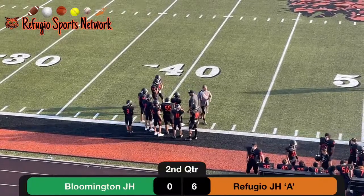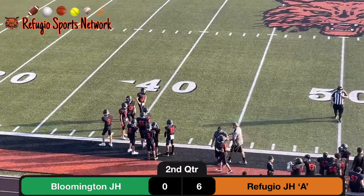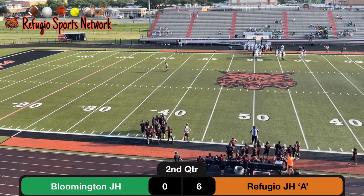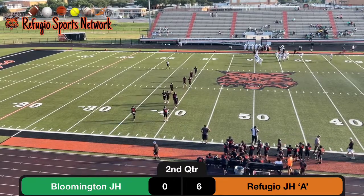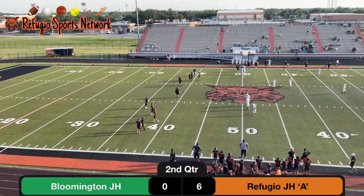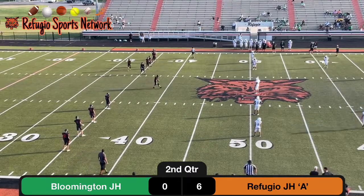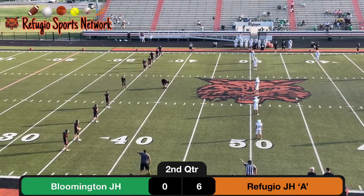Back here at Jack Sportsman Bobcat Stadium, 27 seconds left to go in the half. Refugio leads 6-0. Bobcats getting ready to kick off to Bloomington. Coming up after this will be the JV. I believe they're going to be playing 4 quarters. And tomorrow night, live from Bloomington, will be our varsity contest starting at about 7 o'clock airtime. Game will also be on the NFHS network. We will bring it to you on the Refugio Sports Network tomorrow night.